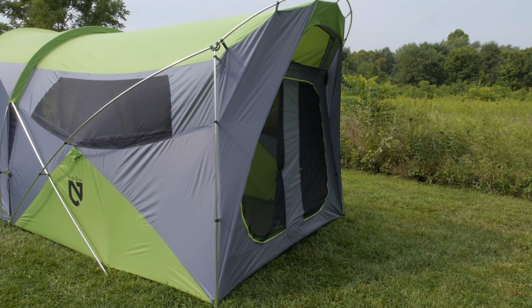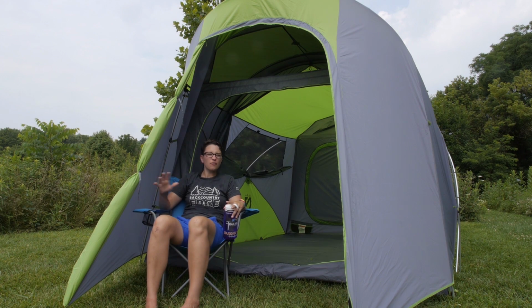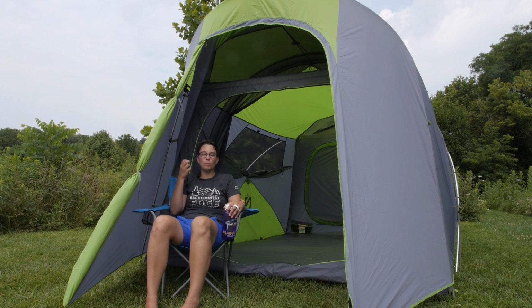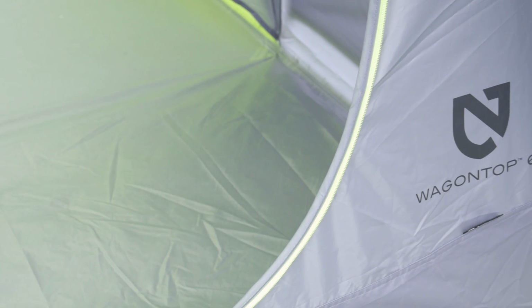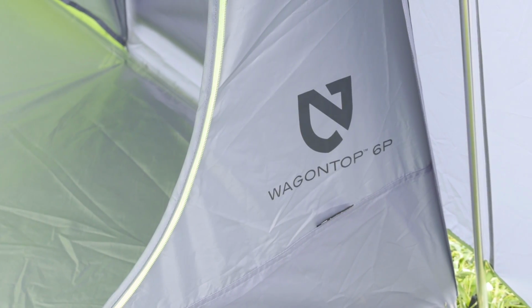With all of the features that you get here, you've got the modular design, you've got the different ways you can use the windows and the doors, the fact that you can roll back this vestibule, and the fact that the tent is so easy to set up with those big burly poles and the clip design. You've got a really user-friendly tent that the whole family is gonna love. It's the Wagontop 6-person tent by NEMO.